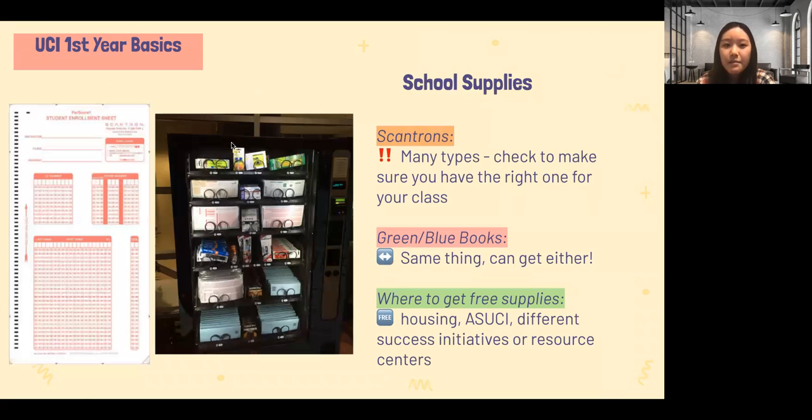Supplies. Two main things you'll probably encounter are Scantrons and your green and blue books. So for Scantrons, make sure you have the right one for your class. They're really specific. If you get the wrong one, they might not let you take the test, or you might have to scramble to buy one.